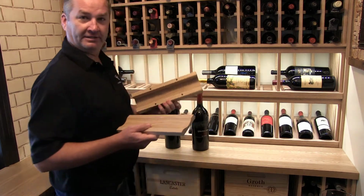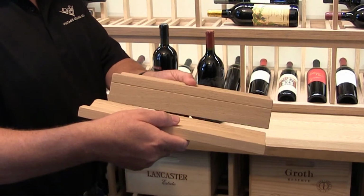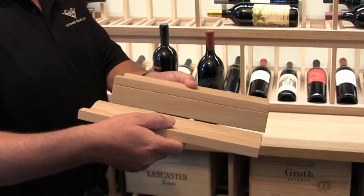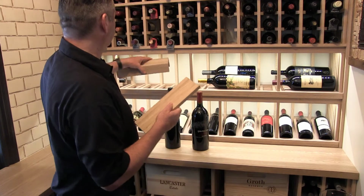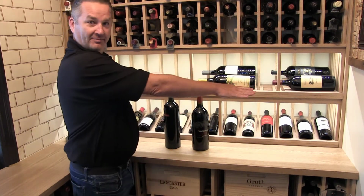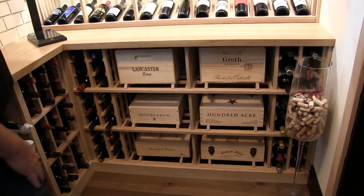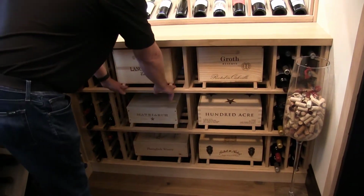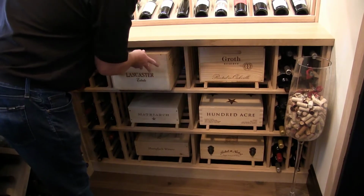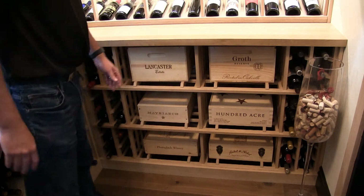These are the coved trays that we build. One's for the front, one's for the back, so you can see that one's more elevated, and you get more visual display on your magnum bottles. That way everything's not at the same level. It gives a nice stair-step appearance. One thing that we like to do that's different than others is we build our case storage up on little runners. You can see the boxes slide very nicely on these runners, and you don't scratch up your racks that way.